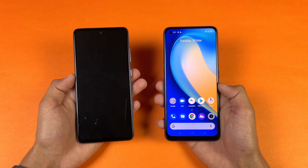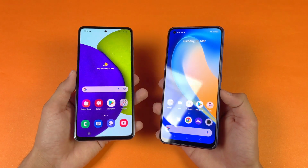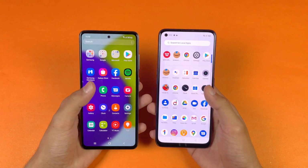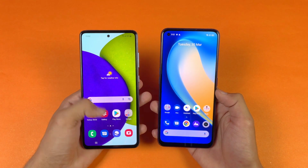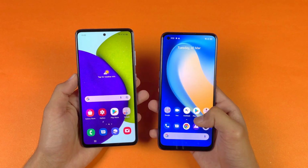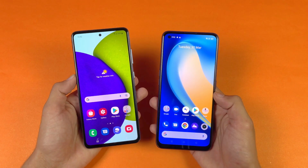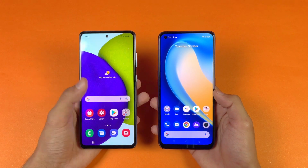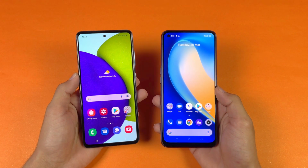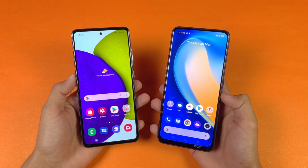And guys, you can see that both phones have a beautiful display. We have a full HD Super AMOLED display on both these devices, but we have a 90Hz refresh rate display on my A52 as compared to a normal 60Hz on the Realme 7 Pro. And both phones also have a punch hole, which is in the center on the A52 as compared to the left hand side on the Realme 7 Pro. So now let's see the apps opening speed.